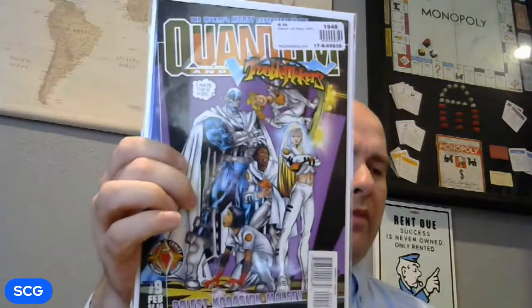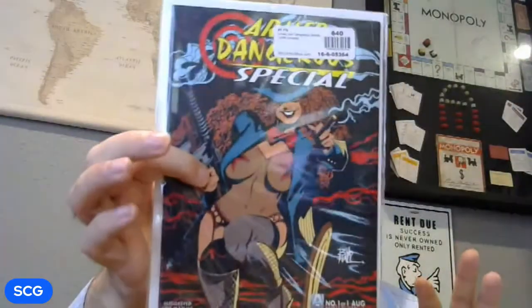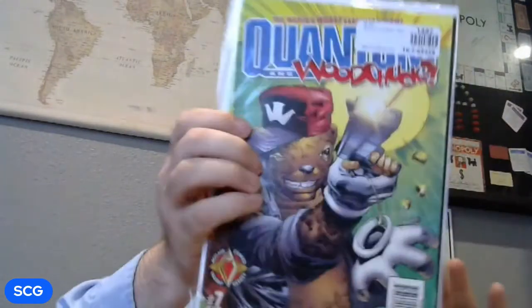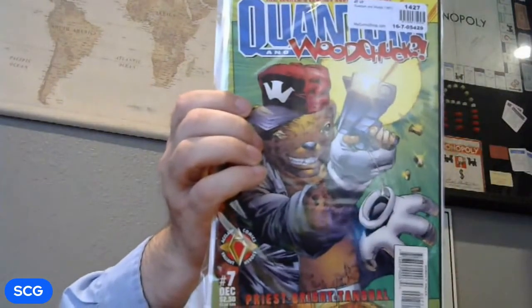Then we got Quantum and Woody, number 9. Got a little crossover going on with Troublemakers. Armed and Dangerous Special. Again, Bob Hall right there. Quantum and Woody, number 7. Little squirrel action. Little squirrel in the hood type deal. Or beaver in the hood, something.